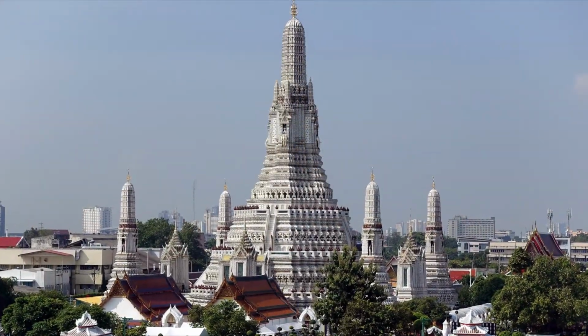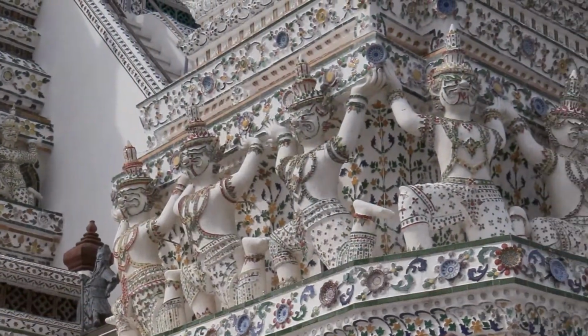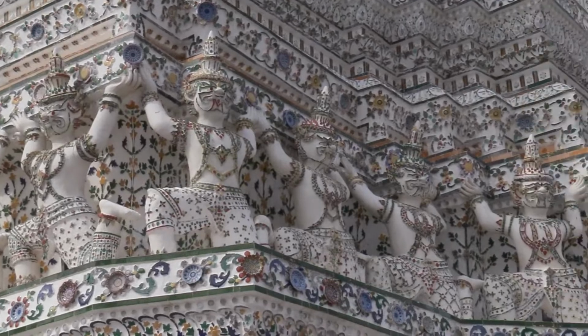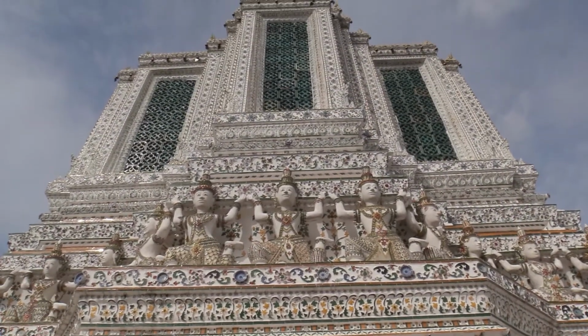The main tower is 80 meters high and represents the mythological Mount Meru, surrounded by four minor peaks from the cosmic ocean. The surface is decorated with seashells and colorful porcelain pieces that reflect the light.